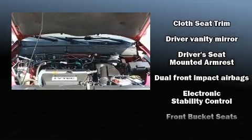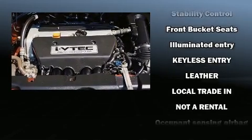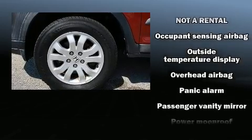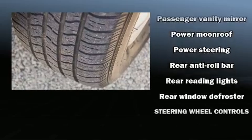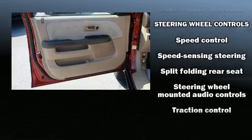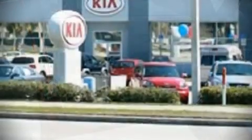Honda ensures the safety and security of its passengers with equipment such as dual front impact airbags with occupant sensing airbag, head curtain airbags, traction control, brake assist, ignition disabling, and four-wheel disc brakes with ABS. For added security, dynamic stability control supplements the drivetrain.